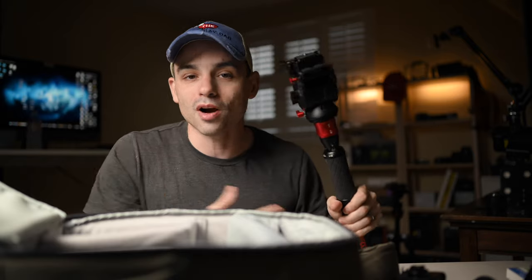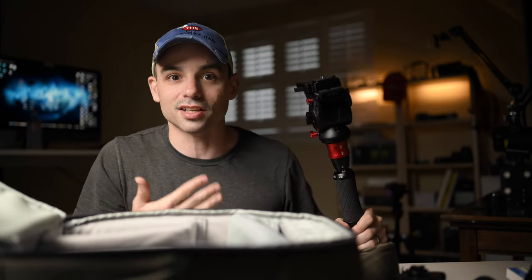For tripods, I've got a couple tripods that I'm gonna be bringing with me. One is gonna be this monopod. This is the iFootage Cobra 2. I've been using this monopod for a year. A lot of my gear I've been using for a long time. And this thing's great because as you can see, it's just a quick twist and it goes up and down.